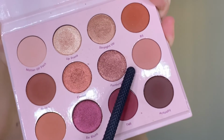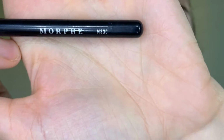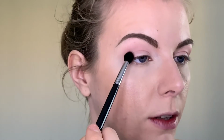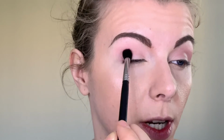So I'm gonna dip into Downright right here. It is going to be my transition shade. Now I'm gonna switch to my Morphe M330. Let's dip into TMI, this color right here. Dippity dip, dip, dip, dip. I'm gonna place that on the outer corner by tapping it. I'm also gonna tap it through the crease, and then I'll start blending.